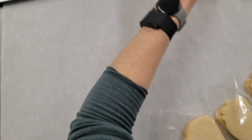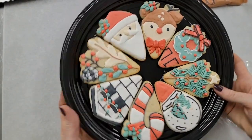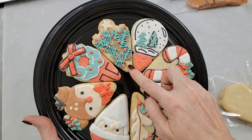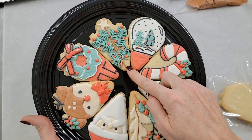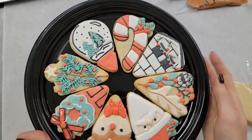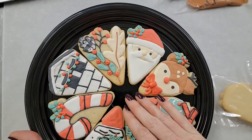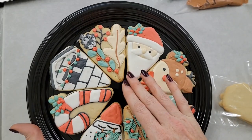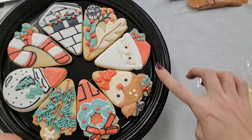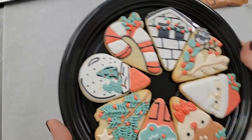All right, so in the mix, you're going to have a Santa Claus, you'll have a Rudolph, you'll have a door with a wreath on it, then a little tree that reminds me of a Charlie Brown Christmas tree, okay? Really cute. And then this is a snow globe. We have a candy cane, we have a house, we have some fun little greenery. Think of it as something that you find on a wreath maybe, okay? So the theme is a wreath cookie set. Along with that, I've added some touches of greenery almost on all the cookies, okay?